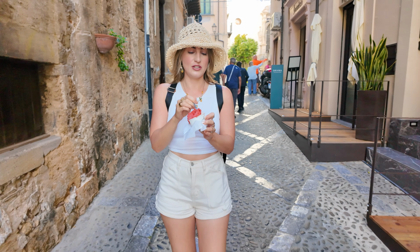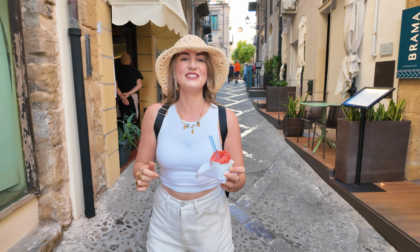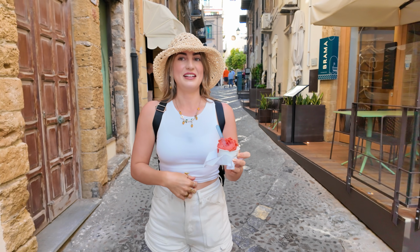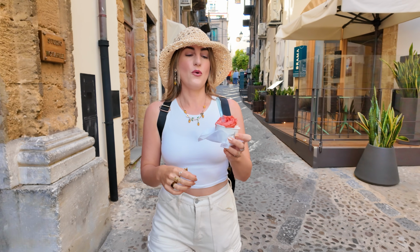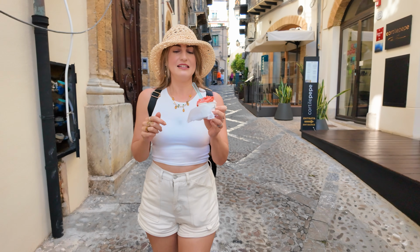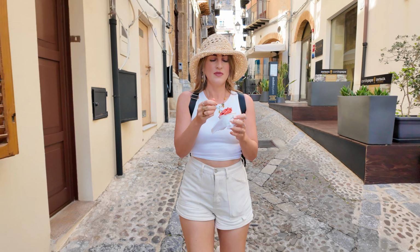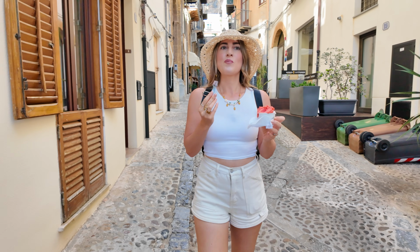That is very yummy. Let me just try the lemon. Ooh. The lemon's just that lemony, like acidic citrus kick. Ooh, but if you're hot, this would do the job. It would cool you down. If you love slushies and stuff like that, this is essentially sorbet, really.